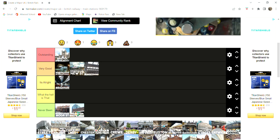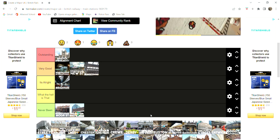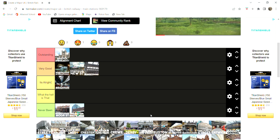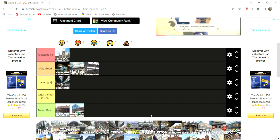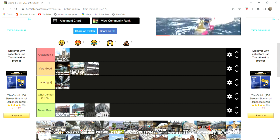Bristol Temple Meads, absolutely outstanding. The station building is beautiful. That's all I can say. Lovely 15 platforms. The train spotting is amazing. You've got everything. You've got cross-country. You've also got, I think, Transport for Wales. You've got GWR. I've said cross-country, and I think that's it, but I could be mistaken. Oh, no, that's it.